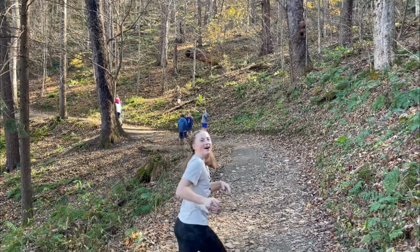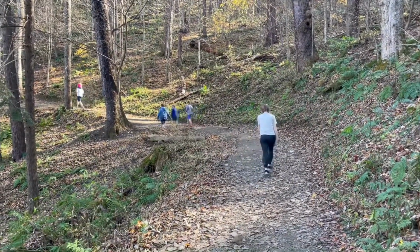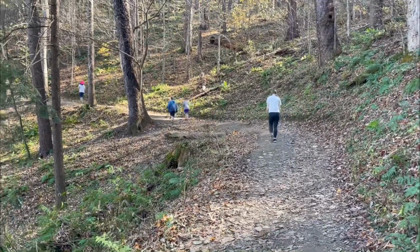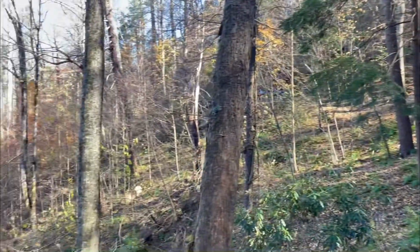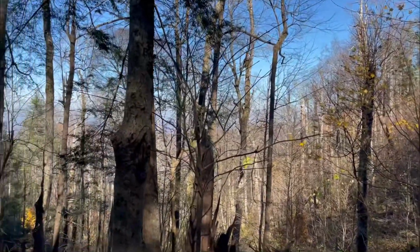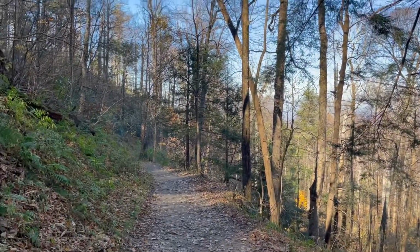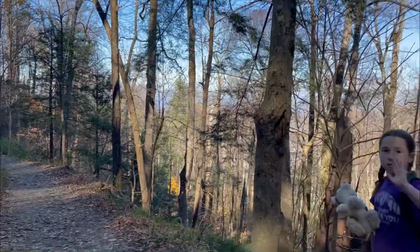Our first hike of the Smoky Mountain National Park is the Grotto Falls hike. It is a pretty steep incline, I would say. Wouldn't you say, Piper? Yes. All the leaves have fallen, or most of them. You can see a yellow tree down there. Most of them have fallen, but the Smoky Mountain National Park is still beautiful.